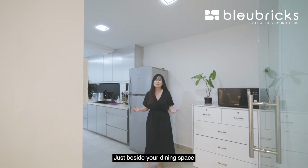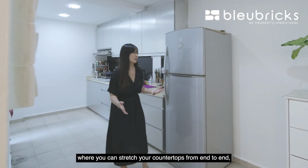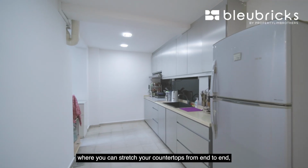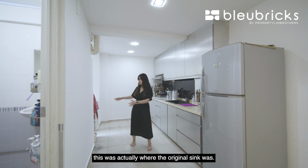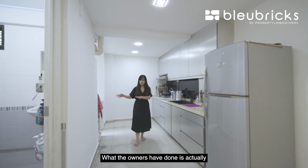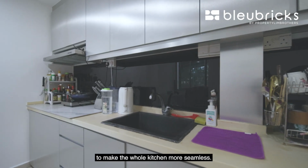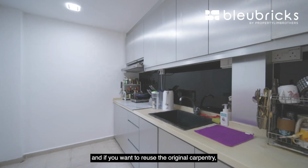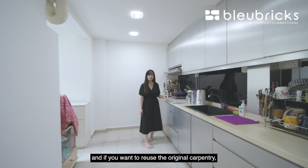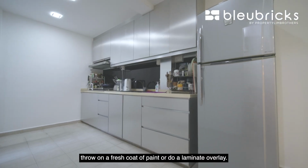Just beside your dining space is where you have your enclosed kitchen, and this is a very sizable kitchen where you can stretch your countertops from end to end for more meal prep area. So if you pull up the original floor plan, this was actually where the original sink was. What the owners have done is actually to shift the sink over here to make the whole kitchen more seamless. Top and bottom cabinetries have already been done up, and if you want to reuse the original carpentries, what you can do is to actually throw on a fresh coat of paint or do a laminate overlay.